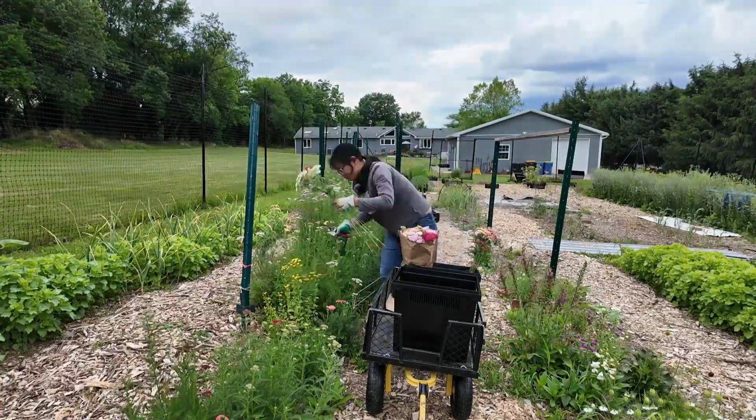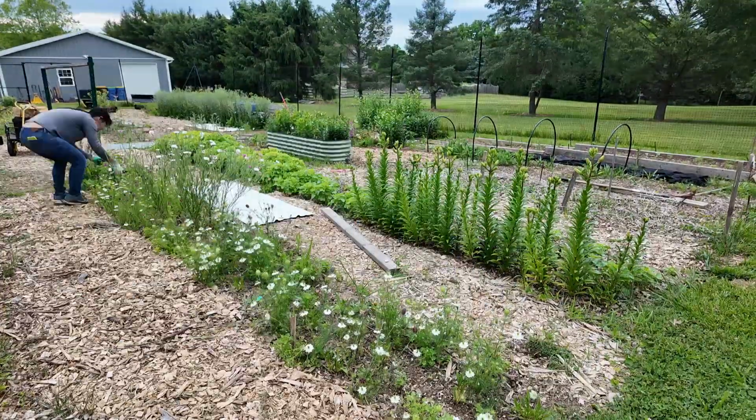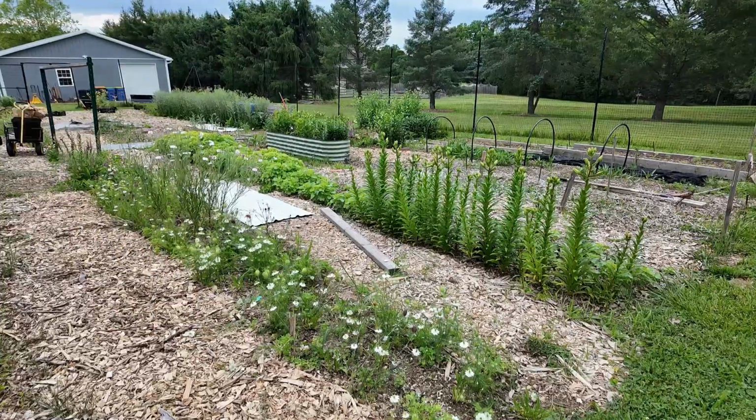So I would say that I spend a decent amount of time just harvesting and processing and making sure that everything is ready to go, so that by the time I finish dinner and put the baby down to sleep, all I have to do is then focus on the lilies.